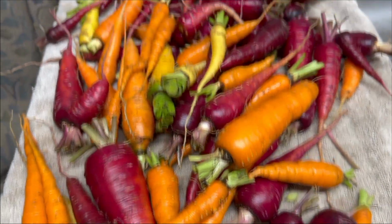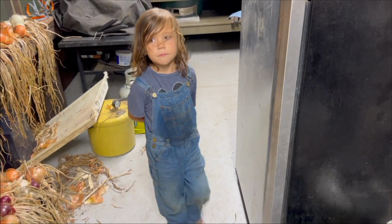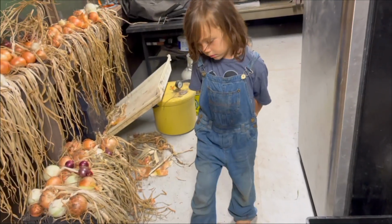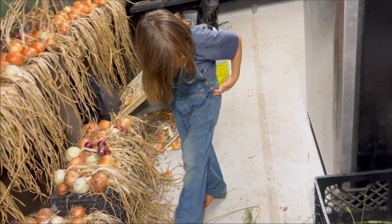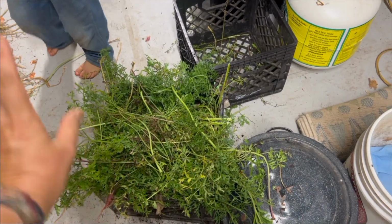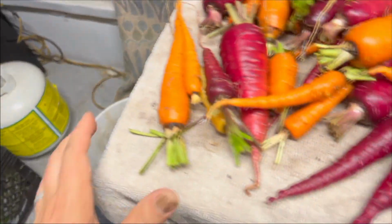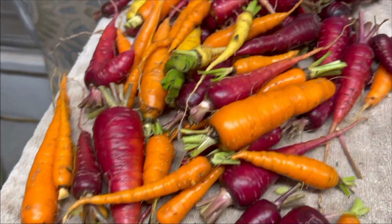Okay. Alright, it's raining now, and Teddy is stomping. Can you stop that for a second? Hey, it looks like you got sprayed, buddy. Are you wet? No. Alright, he was helping with the carrots. These are all the tops, which you can make stuff out of. They're edible, blah blah, whatever. We're feeding them to the rabbits. And I just don't have it in me right now.